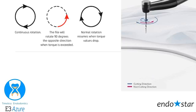It reduces the torque induced on the file due to the debris or constriction or curvature in the canal, so it decreases the probability of cyclic fatigue of your root canal file. Okay, this is number three.